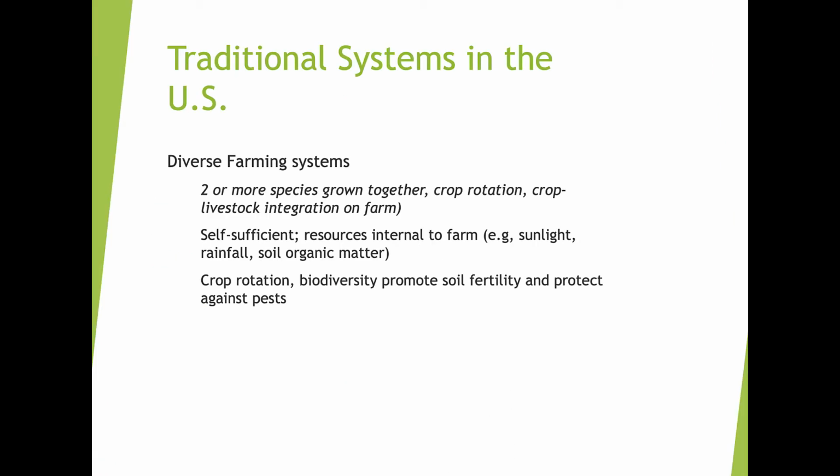Diverse farming systems, traditional systems. Usually there's multi-species grown together, and as we said, they're mostly self-sufficient. Everything was on the farm. It was provided to them, and they maintained it, just what resources were on the farm.